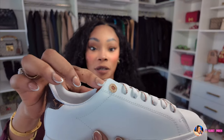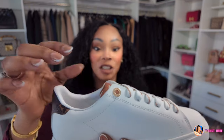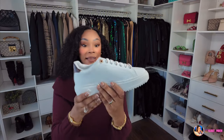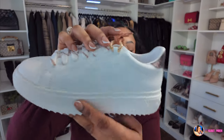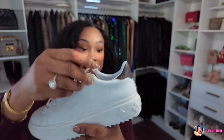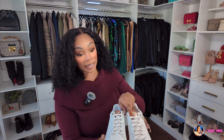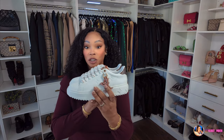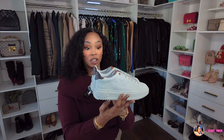And it has this gold button here at the top, just to set it off, and Louis Vuitton embossed little flowers that they always have. And it also has the LV embossed here. If you just want to have these on and not be so extra with the charm, you're able to take these charms off.